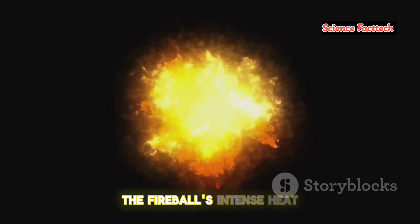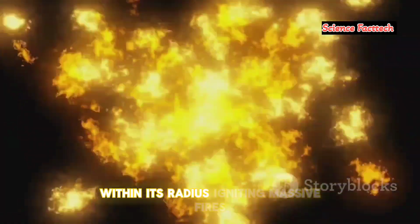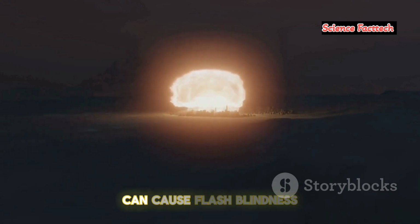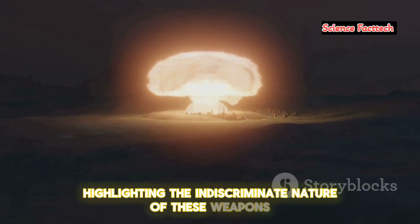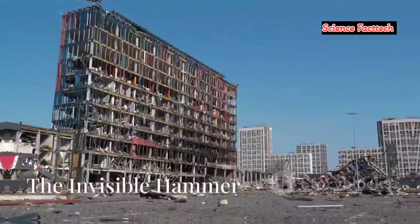The fireball's intense heat sets fire to everything combustible within its radius, igniting massive fires that contribute to the devastation. The intense light and heat from the fireball can cause flash blindness and severe burns at incredible distances, highlighting the indiscriminate nature of these weapons. It's a stark reminder of the immense energy unleashed by tampering with the atom's core.